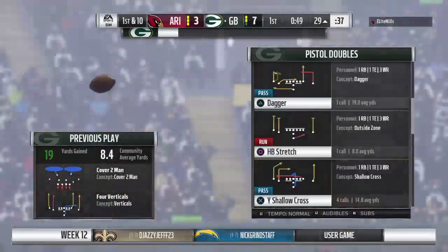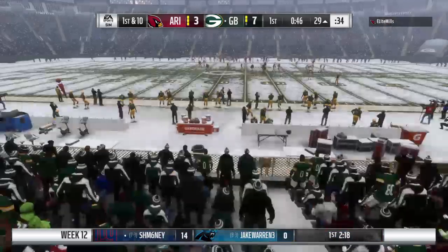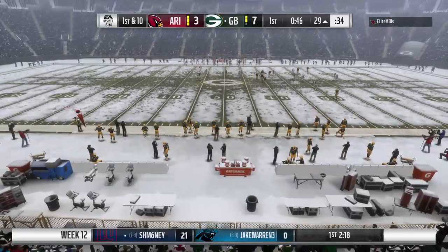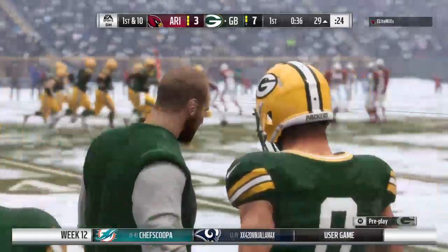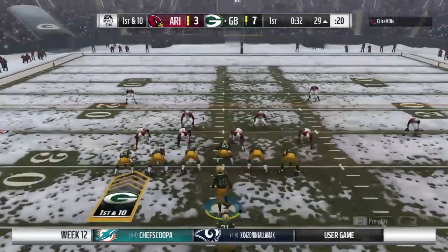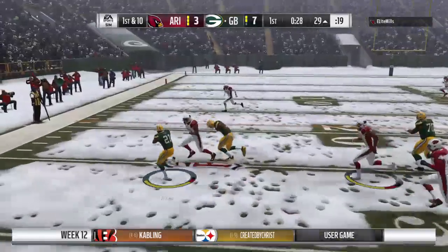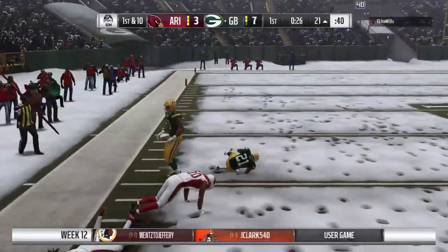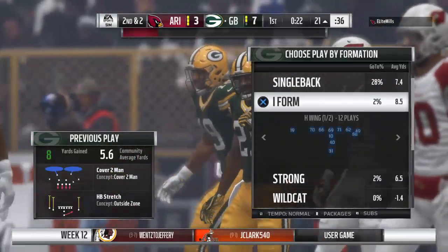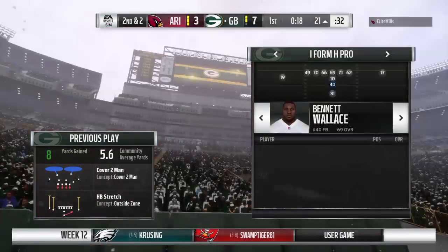And he's taken down inside the 30. First connection there of the afternoon for those two, and it's good for a 1st down. His first carry. And he'll be taken down just shy of the red zone at the 21. 8 yards on the pickup, and now they'll have some options on 2nd and short.